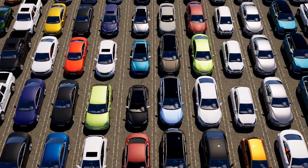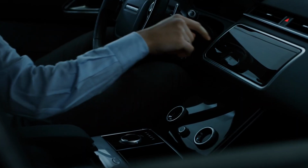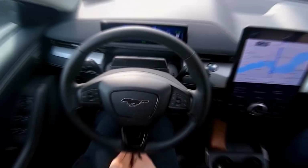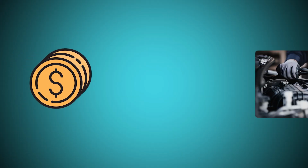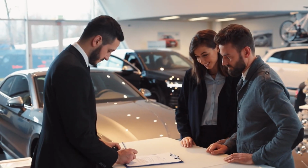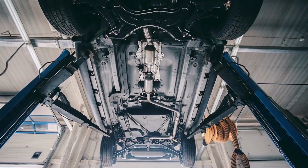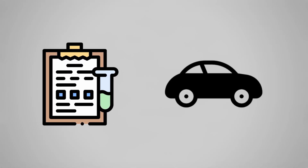You've just seen how the car industry's obsession with flashy tech is quietly destroying reliability. These features aren't making cars better, they're making them more expensive to own and quicker to break. Smart buyers look past the marketing hype. They choose cars with proven mechanical systems over electronic complexity. They prioritize substance over style, function over flash.